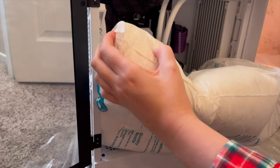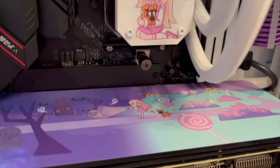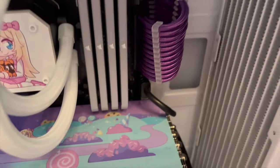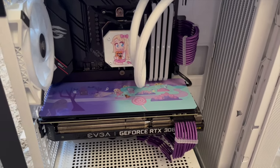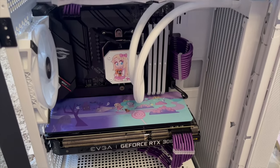They also test it in the factory before they ship it out to make sure that your PC is running all good. And you guys can see the inside of this PC is already looking so incredibly awesome. They actually put my logo in there and then also my YouTube banner atop of my graphics card. And they did some custom lighting in there as well, which I think looks so good once it turns on. I will show you guys what that looks like. But this is absolutely amazing.